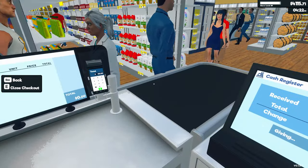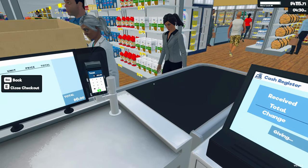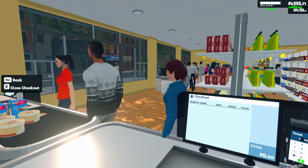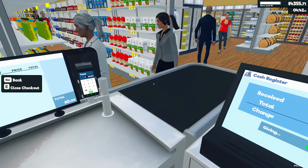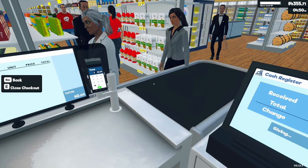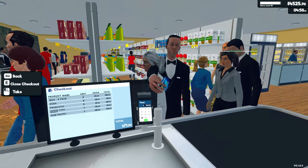Come on, guys. My register's open. What do you think I'm here for? I'm freaking wasting my time. I'm just going to close this thing and go on break if you don't. Someone use this register. I don't understand. Five people in line, and no one wants to come to my register. I'm just sitting here playing Tetris on my phone waiting. All right, there we go. Finally, give me something to do.